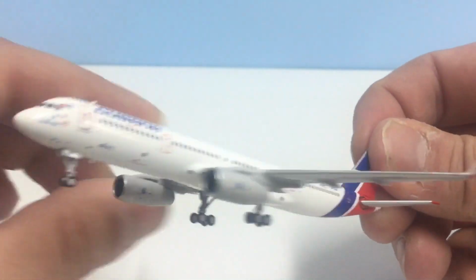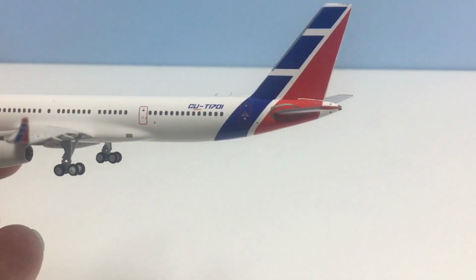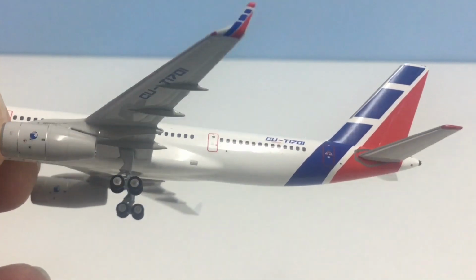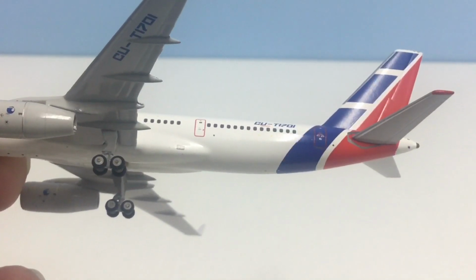And if we move further along to the back of the model here, you can see we've got this long, graceful rear main undercarriage with some quite impressive shaping and detailing going on there on the gear legs.